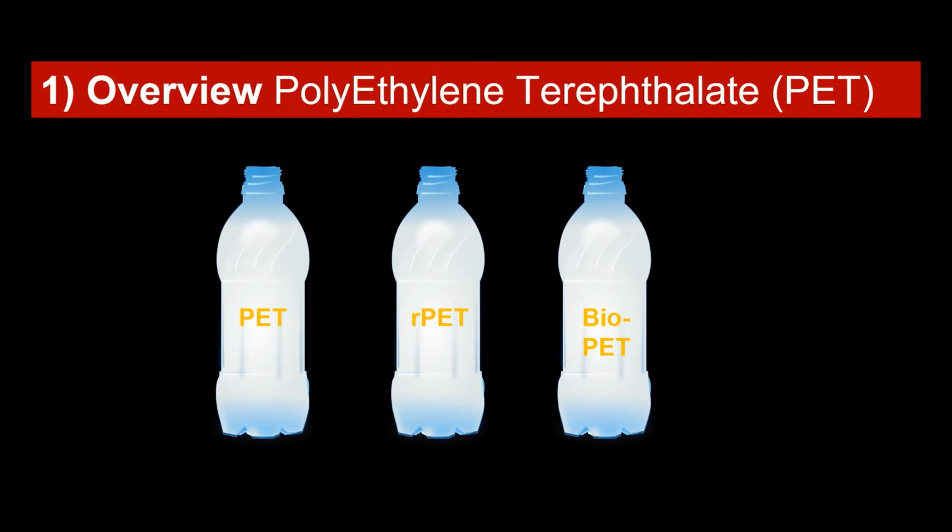And then followed by the bio PET. And here this PET is partially or wholly based on renewable plant-based sources. And with that you can reach an identical level to the traditional virgin PET in terms of property and recycling. And okay, so these are the three types we select for the beverage bottles, and now we want to compare all those three to each other in terms of properties.